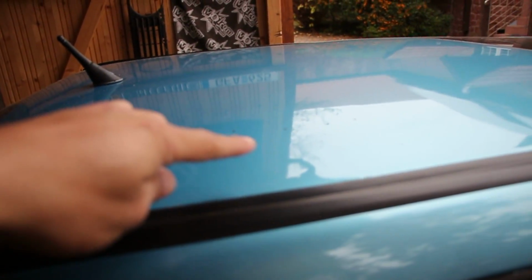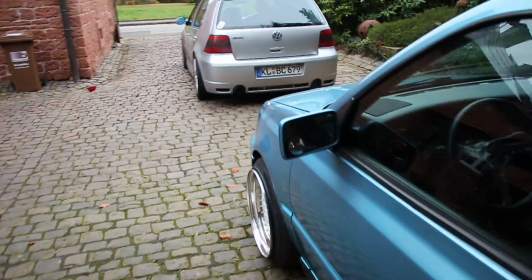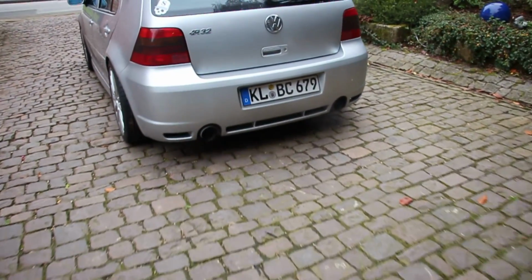Hopefully you can see it on camera, but you see all this dust in the car. Whenever I two-step the car in the garage, it shakes the rafters and all the dust falls all over the car. Like, watch this. It's like everywhere. It's so bad. Ooh, got the VR6s sounding so good.